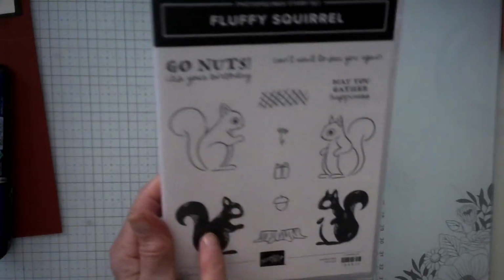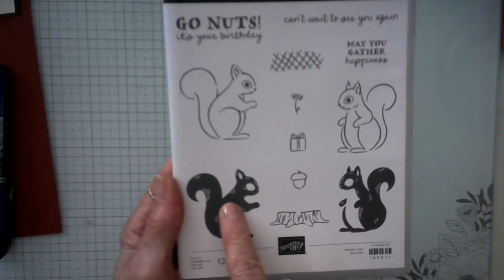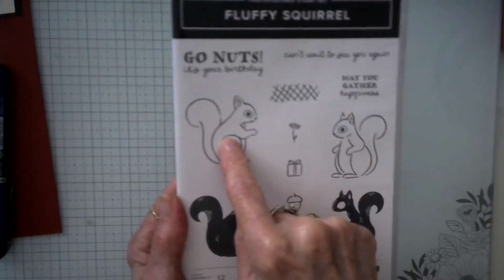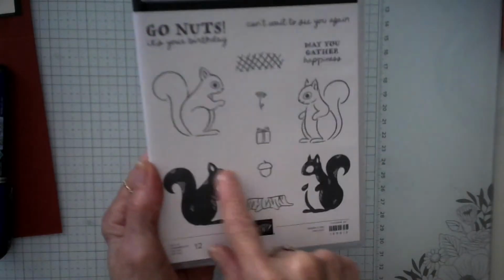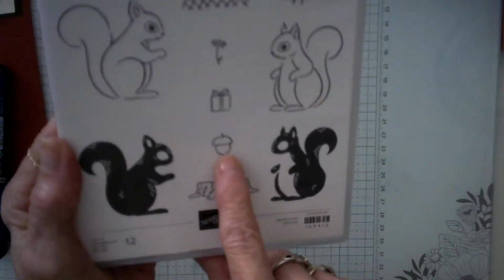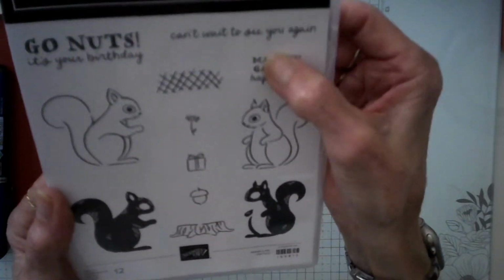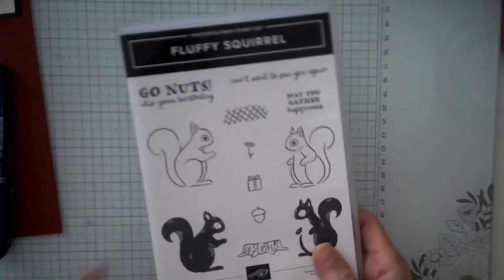Now, these are two-step stamping, which means you're going to stamp one or the other of these and then stamp the opposite one. Sometimes I'll go ahead and stamp the outline, but this time I decided to stamp the solid part first and then the outline. There's a little tree trunk down here we're going to be using, an acorn, and a present. And this says, may you gather happiness. Can't wait to see you again. Now that might be good for Thanksgiving. I may use that.